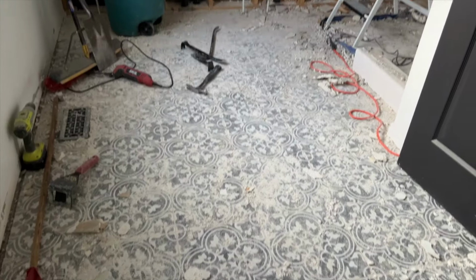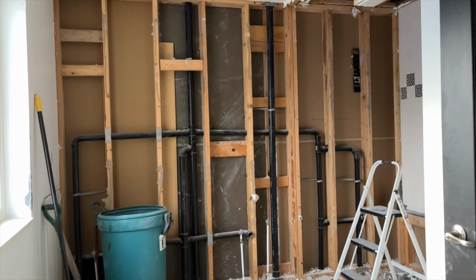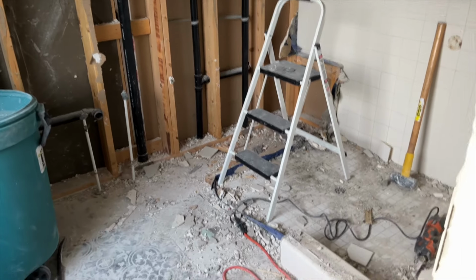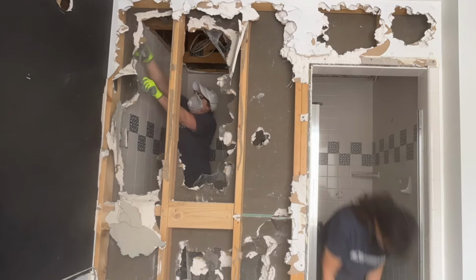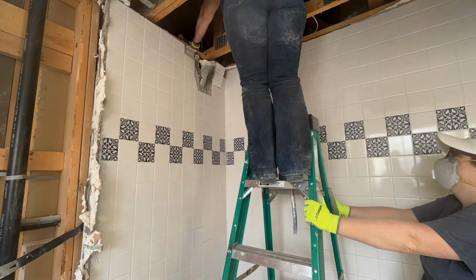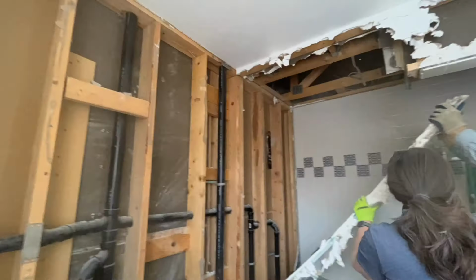All right, on this side, we got one wall totally off. We did get the wall taken down between the shower and the other part of the bathroom. And we were trying to get out the tile in big sections, but it's got the mesh behind the tile and then at least a half an inch of cement and then the mortar and then the tile. So we did get this one section out in basically one piece, but let me tell you, it was probably 700 pounds and I was so worried that if it fell on me, it would crush us.